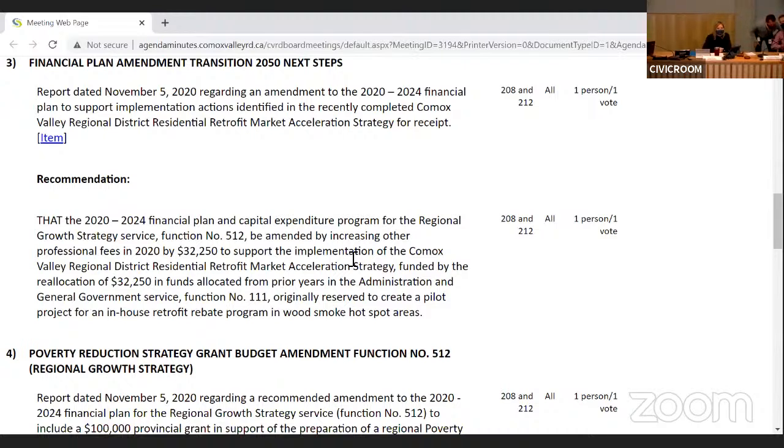Back in 2018, the board directed staff to embark on a retrofit rebate program in our wood smoke hotspot areas. As a reminder, our hotspot areas have been identified as the Village of Cumberland and the west of Courtenay.